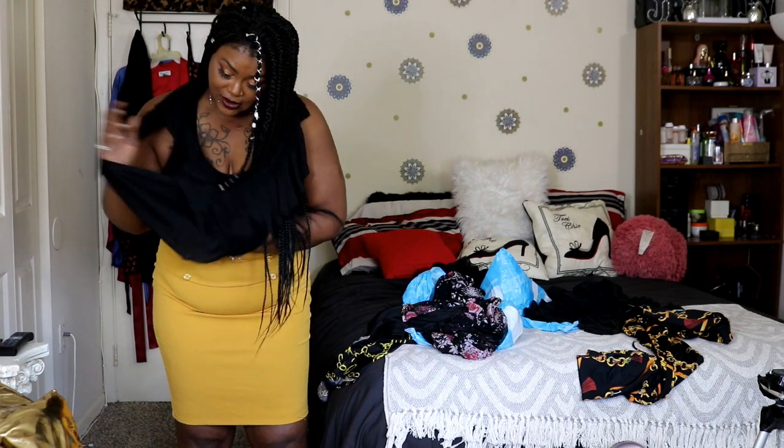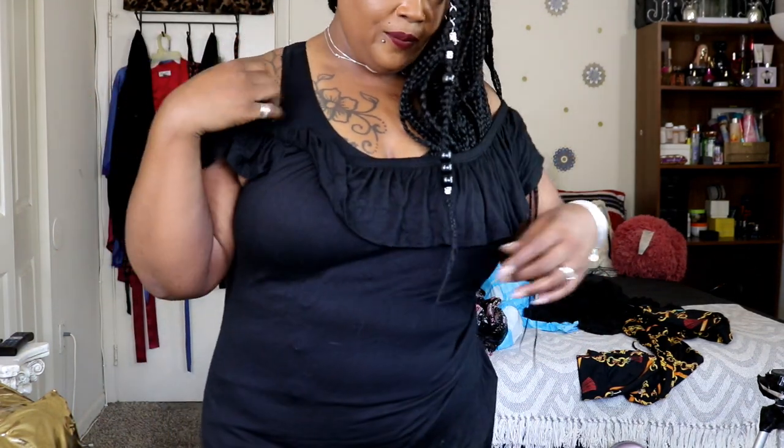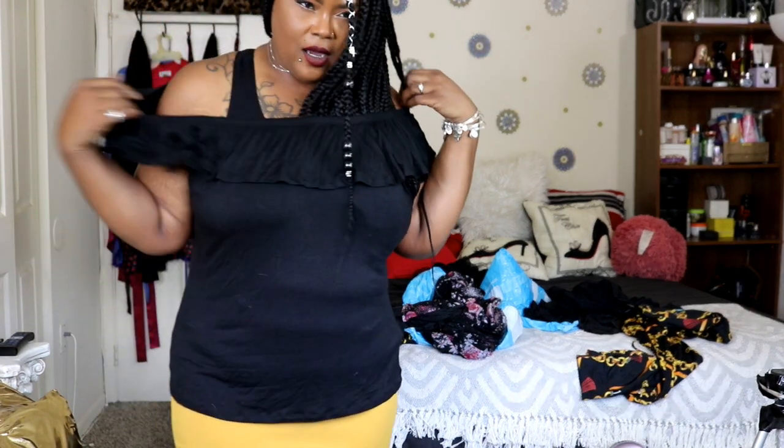That is a 2X. This is a 2X. Oh my god, I just broke it again. Okay, let me see what this looks like. I haven't tried this on either. You can wear this like an off the shoulder something. I don't believe I just broke that necklace.